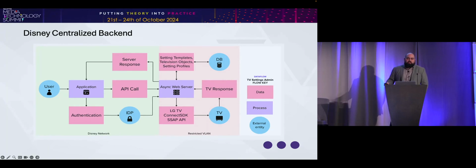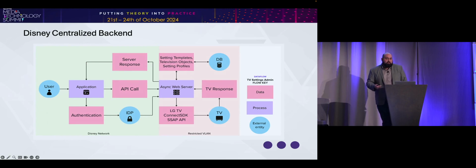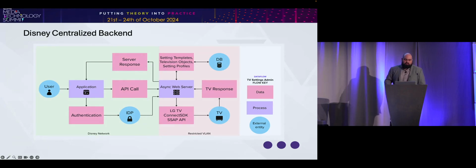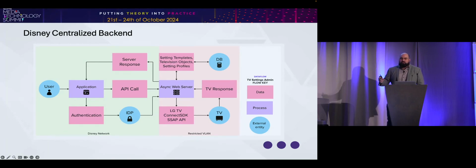However, there are things where maybe we don't want to actually reach out to the TV. It could really load down the network. If you tried to get the settings of 100 different TVs all at once, that's going to put some really heavy strain on the network to go and resolve that request. So instead, we started having this database where we store our templates. Those are all the different values for every setting, the ranges. So if you're just trying to understand what the valid settings are for a TV, you don't need to ask the TV that question.